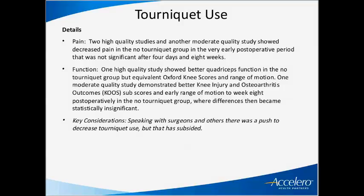Under the pain portion of this, there were a couple of high-quality studies and another moderate quality study that showed decreased pain in the no tourniquet group in the very early postoperative period. And that was not significant after 4 days and 8 weeks. So not a lot there.